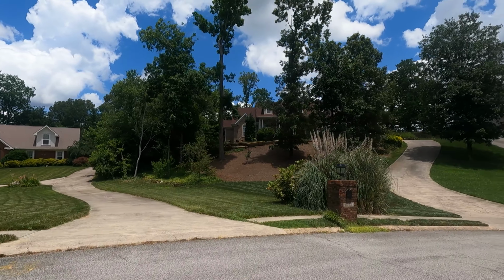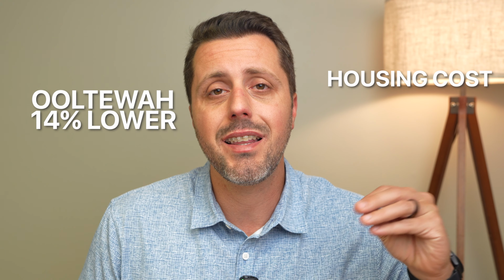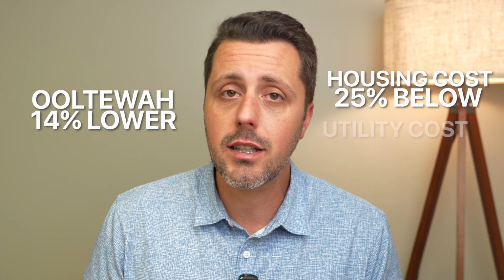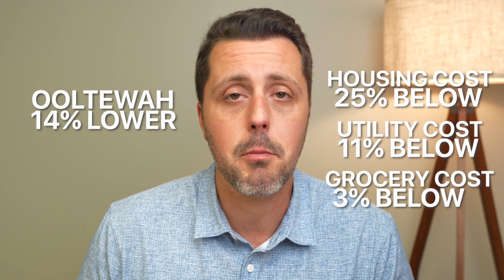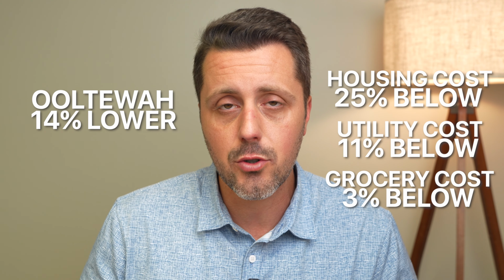So the biggest cost that you're going to save in Ooltewah is housing, and according to PayScale, compared to the national average, homes here in Chattanooga are 25% below the national average. Then you have utility costs, which are 11% below the national average, and then you have grocery costs, which are about 3% below the national average. So overall, as far as cost of living goes, it is much more affordable to live in Ooltewah.